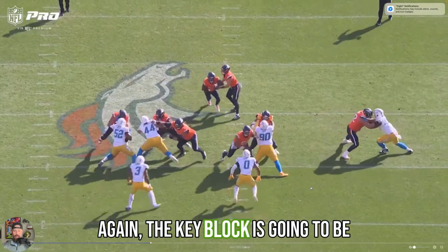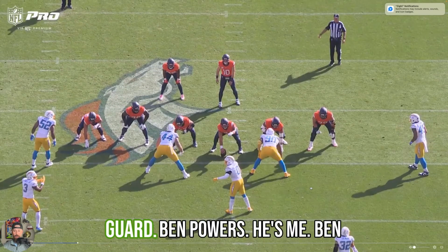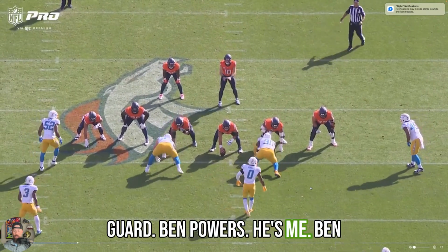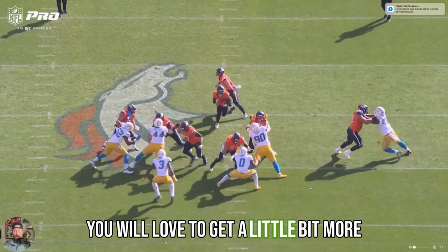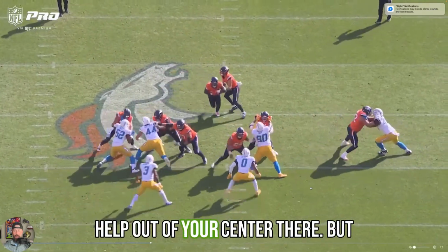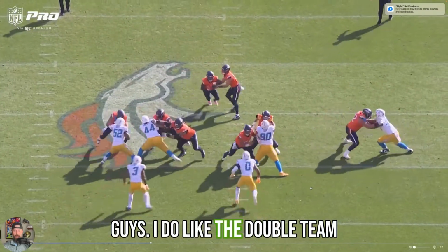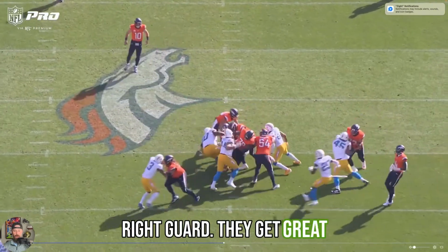Again, the key block is going to be between your center and your left guard. Ben Powers gets locked up on his guy. You would love to get a little bit more help out of your center there. But they do end up getting up to their guys. I do like the double team between your right tackle and your right guard. They get great momentum there.